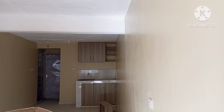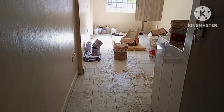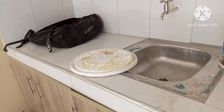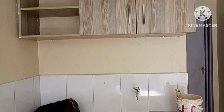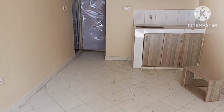So I'm done showing you the first unit going for 10K. We hop to a unit that is going for 8.5. First of all, you notice the difference on the wardrobe. The wardrobe is halfway. It is not up to the tiles. Also, the width of this house is not the same. You notice on the kitchen counter, there is no space on that side where you can put your cooker.